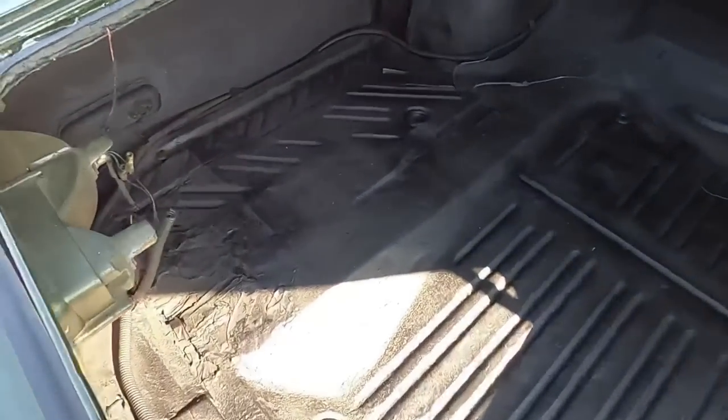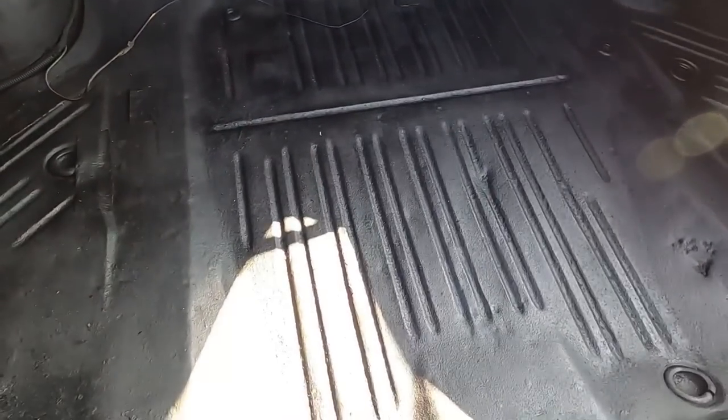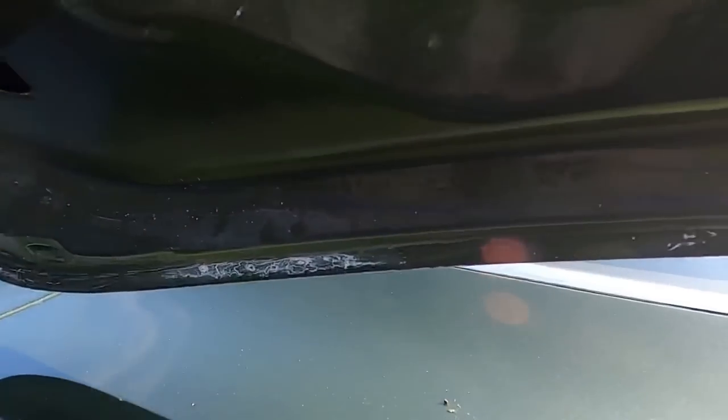Looking in the trunk itself, it's got a few patches. Let's see if I can get my shadow in here so you can actually see it. See some tape marks up there. There's that fuel pump we were missing earlier. There's some holes over here. Get up in your package tray. Get your trunk lid. There's some bubbles popping up all around the edges. Some rust in the corner there.